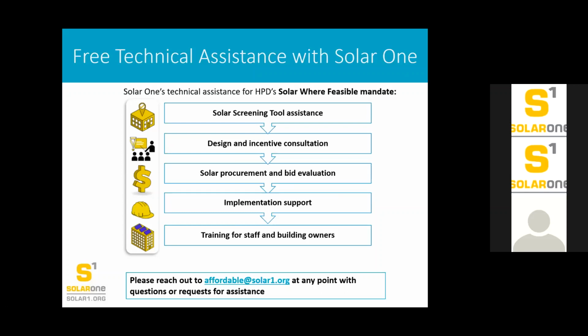I think that we've talked about it before, but again, we can't state it enough that SolarOne are experts in this, and they can provide a number of different kinds of assistance to our development teams and in fact to HPD staff as well. So they can help with the screening tool, but they can also help talk teams through the design, the incentives, optimizing a layout. These are all really critical in the solar feasibility analysis piece of our projects.